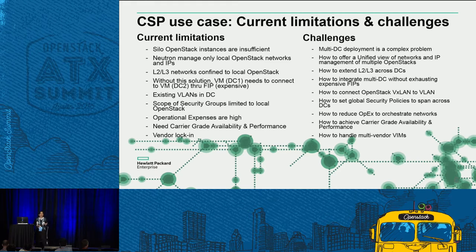Today, Neutron can manage the local network and its IPs. In case of multi-data center, CSPs need to have a unified view of all the networks from multiple data centers, as well as be able to manage all the IPs. The L2 and L3 networks today are confined to the local OpenStack. But with this solution, we are going to show how this challenge of integrating and extending the L2, L3 is solved.